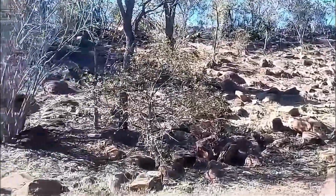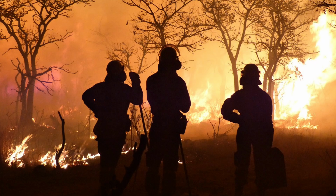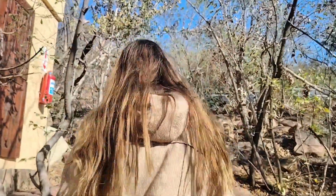There was once a fire that got so close it completely surrounded the lodge. Luckily, because everyone knew their roles and followed the plan, the lodge was saved. Out here, far from hospitals or outside help, having a clear emergency plan isn't just helpful, it's essential. Okay, now I'm gonna go and show you guys what we use to beat the fires.